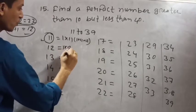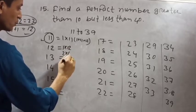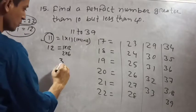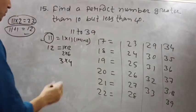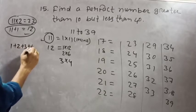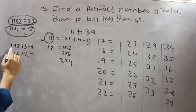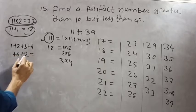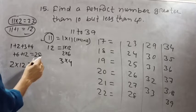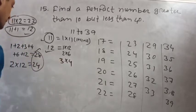Next, 12: 1 into 12, 2 into 6, 3 into 4. So the factors of 12 are 1, 2, 3, 4, 6 and 12. Now adding 1, 2, 3, 4, 6, 12, we get 28. Now twice 12 is 24. They are not equal, so it is not a perfect number.